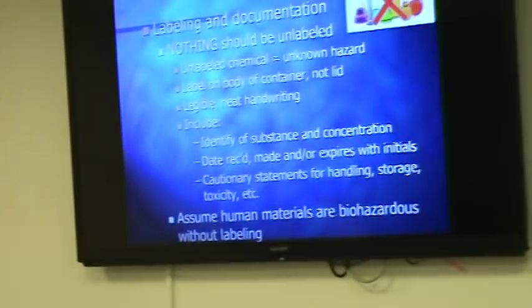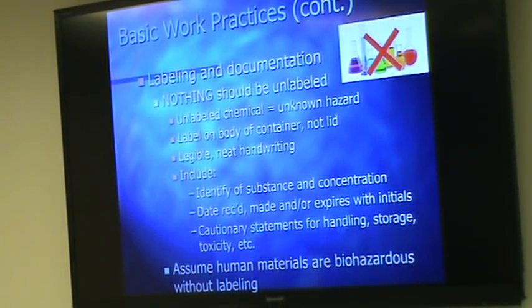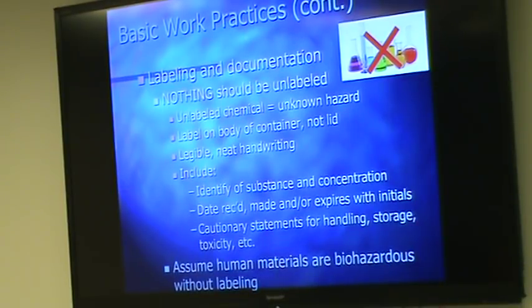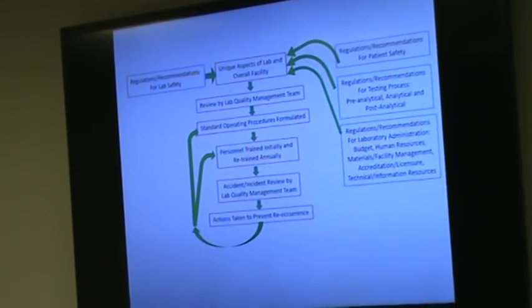So label the body. One person's neat handwriting is not so much another person's neat handwriting, but you've got to figure that out, so that what is on there can be read. Depending on what your laboratory wants: the identity of the substance, the concentration, the date received, made or expires, and any cautionary statement. Most people are going to assume, without labeling, that it's okay, that once you walk into a medical laboratory, you've got all kinds of biohazards there, and you don't have to have a biohazard sticker on every one of them. But chemicals, maybe not so much. If you're at a loss, there are some very nice sample labels that you can buy.